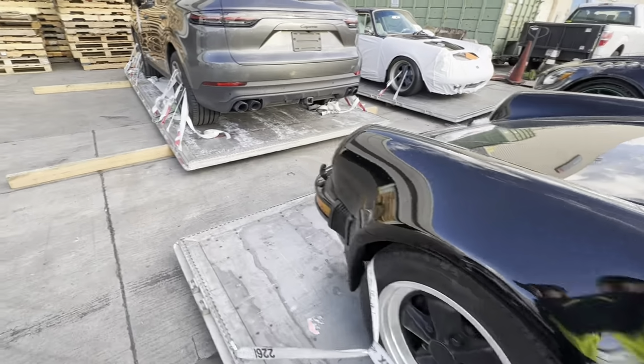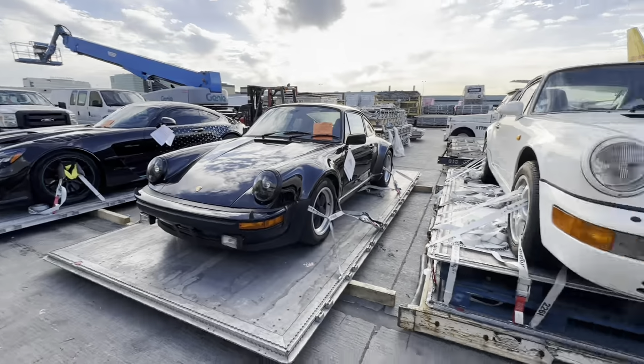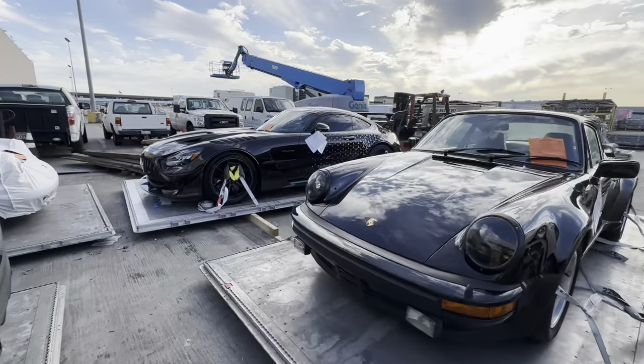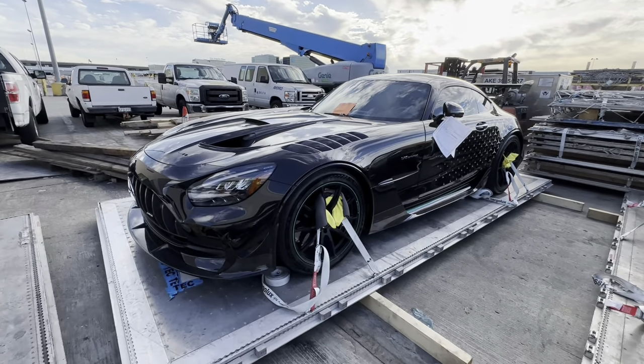This almost feels like deja vu or a rerun from last week. We saw a bunch of Porsches from last week, and here's some more beautiful ones. I know there's a lot of people that are watching that are extremely awesome car enthusiasts, but I think you'll appreciate this one a lot too.